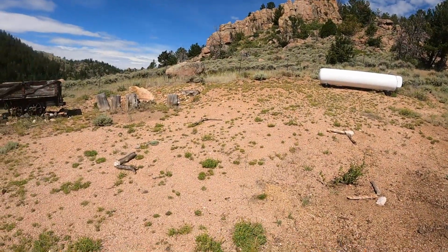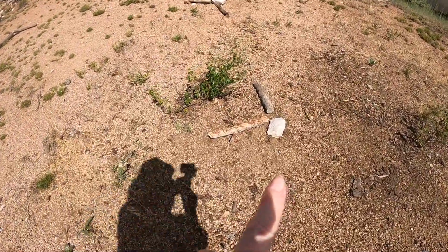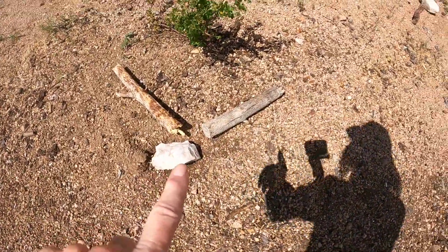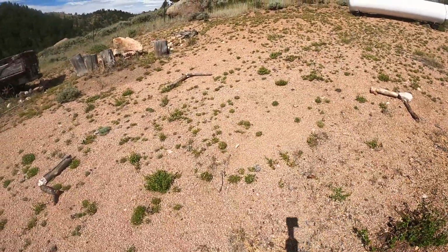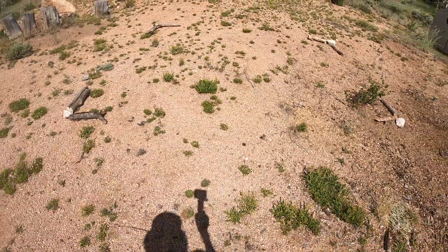Okay, I thought I'd show you where we're going to put the solar panels. I thought that might be interesting to show you before the truck gets here with the supplies and the materials. Okay, right here, over here we have the corners marked off, as you can see, and this is about the size of where the solar panels are going to go.